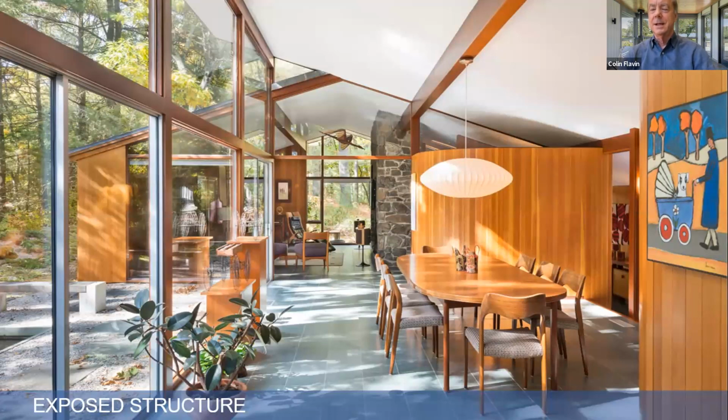But I think this kind of captures so many wonderful qualities. That bank of windows and doors on the left is facing due south, capturing the winter sun. And I think this photograph was taken in late October. So you're getting that kind of wonderful sun.